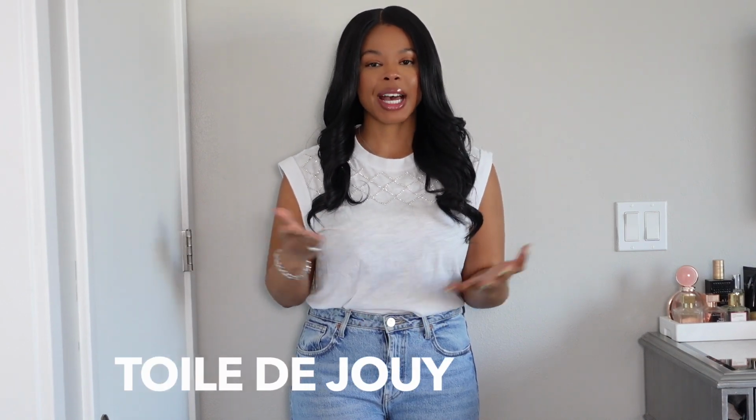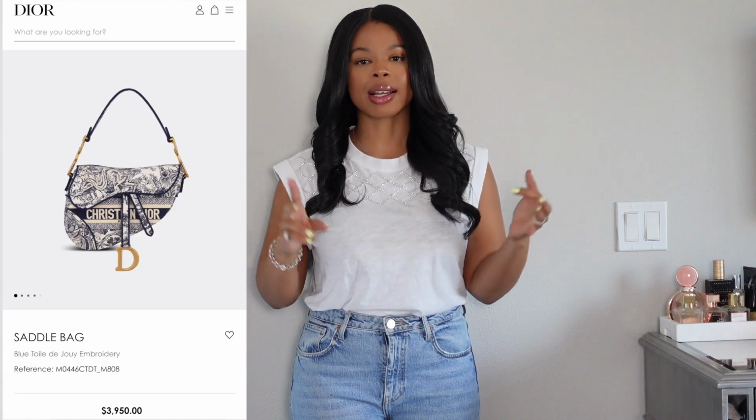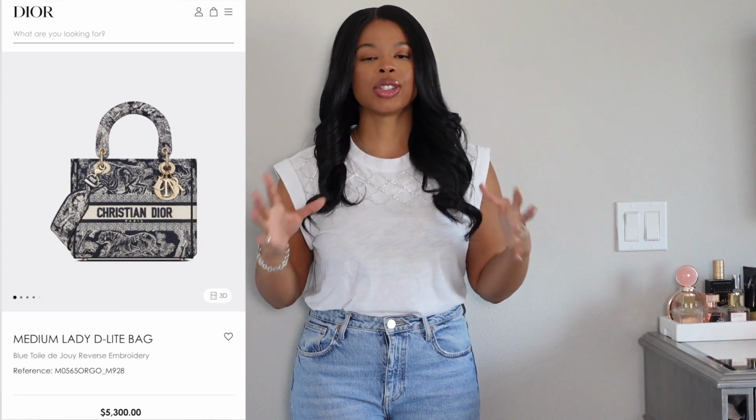All right, so for this next trendy item, we're going to stick with Dior, and it's not a bag per se, but it's actually a pattern. So I'm going to put the pattern on the screen because I don't want to butcher the name, but you guys know this pattern. It is classic, iconic Dior, and it is everywhere. Book totes, saddle bags, Lady Diors, shoes, everything. You can get Dior in this print, and I love this print.